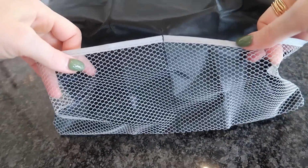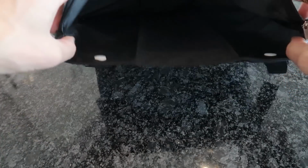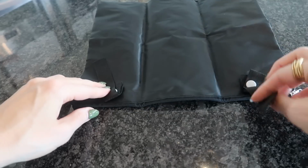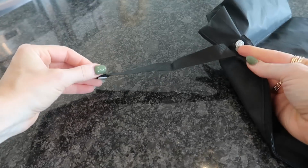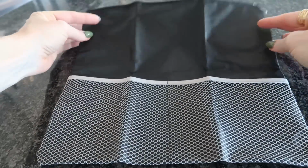There are two pockets. If you wanted, you could cut this down the middle to make it bigger. Inside here, we have a pretty decent sized compartment to store all kinds of goodies. A couple ways I'm going to show you how to use this. And then we have some snaps. I love this. They're not too long. They're not too short. So depending upon what your needs are, you could wrap it around a couple times.